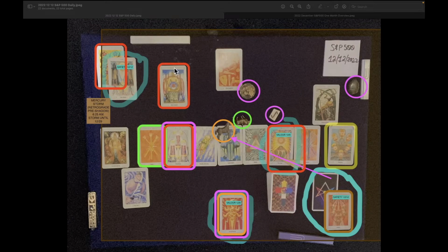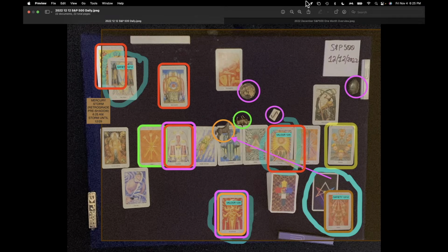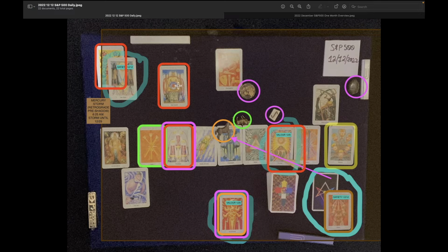This is the S&P 500 one-day reading for December 12th, 2022. It's currently November 4th, 2022, 6:26 p.m. Eastern Time. We have the Prudence card for the overall trend direction and theme. Prudence is a difficult card to read.